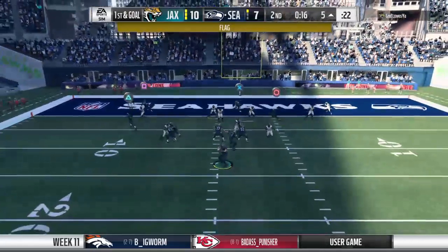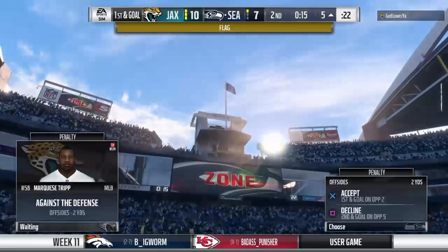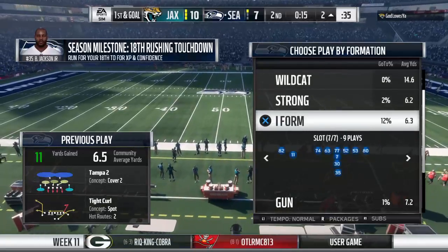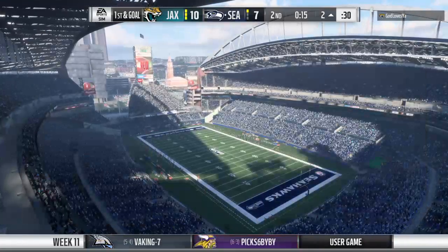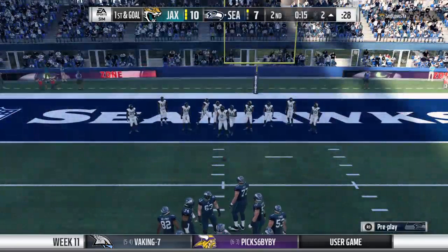Flag comes in. This might be a free play. And that'll be incomplete. We do have a penalty flag down, however. Let's see what that's about. First and goal here from the 2.